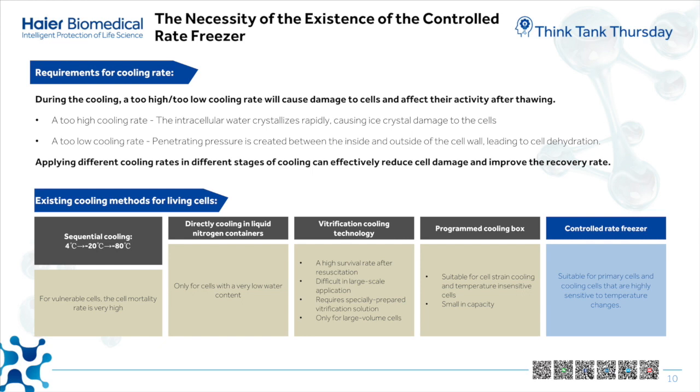And the third is vitrification cooling technology. It has a high survival rate after resuscitation, but it is difficult in large-scale application, requires specially prepared vitrification solution, and is only for small volume cells. And the fourth cooling method is programmed cooling box, suitable for cell strain cooling and temperature-sensitive cells, small in capacity. And the fifth cooling method is controlled rate freezer, suitable for primary cells and cooling cells that are highly sensitive to temperature changes.